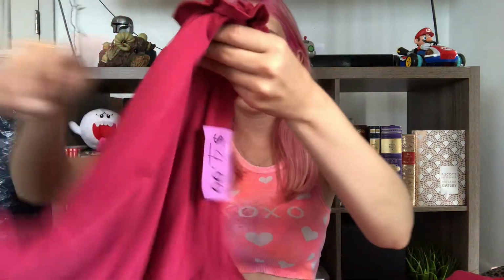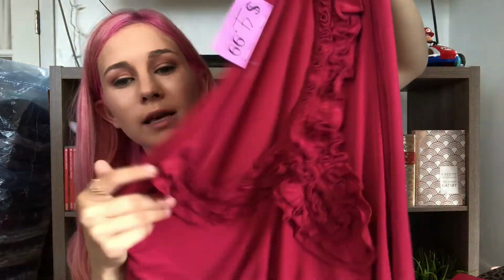All right, and then the last item we have is another Susan Graver. This is a size small, and I can't tell if it's red or berry pink, you know what I mean? But it's just a long sleeve shirt with this little applique neckline, and that was also $2.50.